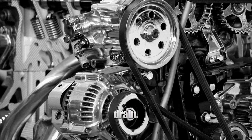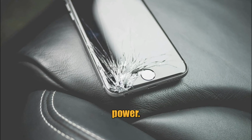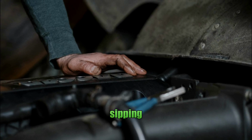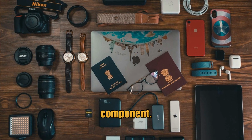Next up, parasitic drain. This is a sneaky one. Even when your car is off, there are still tiny electrical components drawing power. Think of it like a vampire in your car's electrical system, slowly sipping away at your battery's lifeblood. These tiny drains can add up over time, especially if you have an issue with a faulty component.